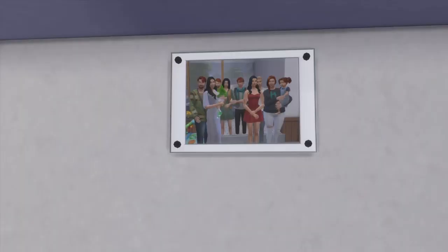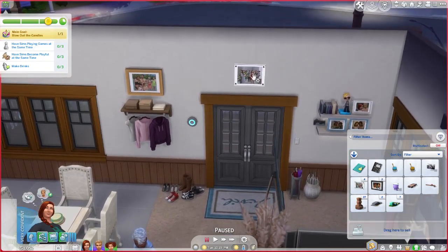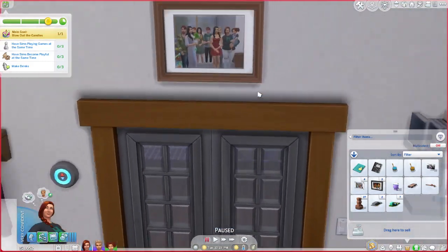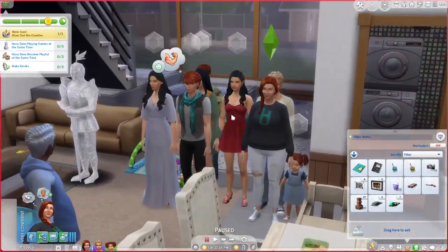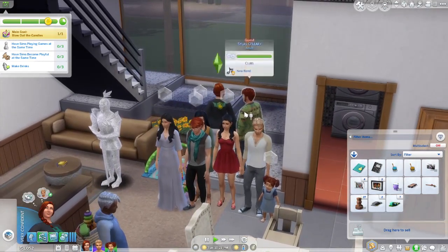Was it worth it? Oh, yes, it was so worth it. Oh my goodness. Oh, I can't. They're so cute. You guys. Oh my gosh. That's adorable. Oh, I love that. I want Skyla to give Silas one of those pictures because, oh my gosh, how cute.